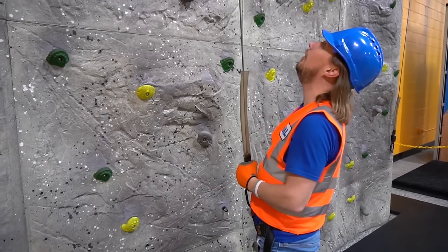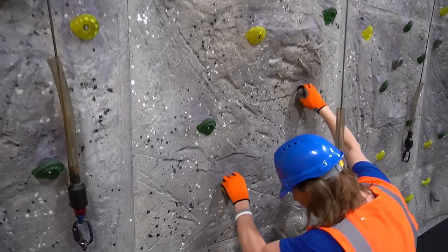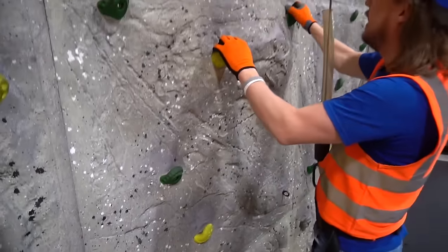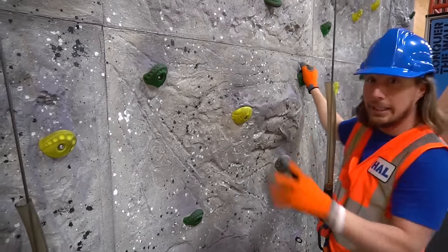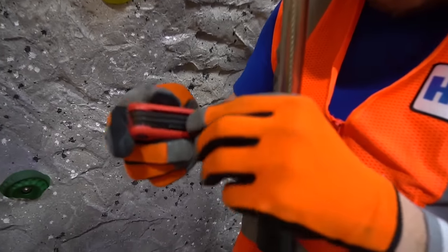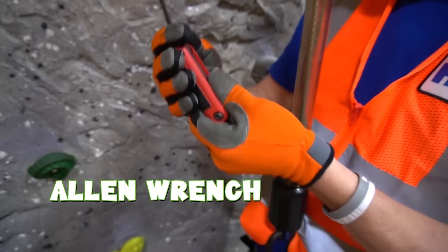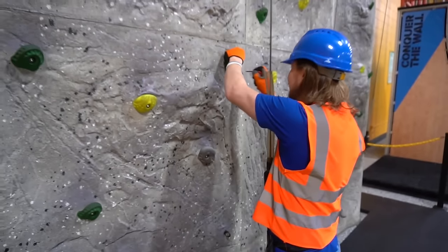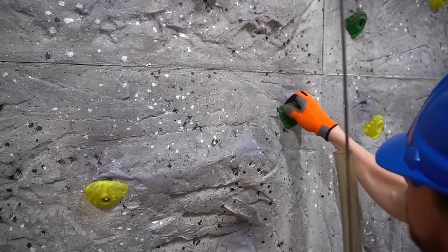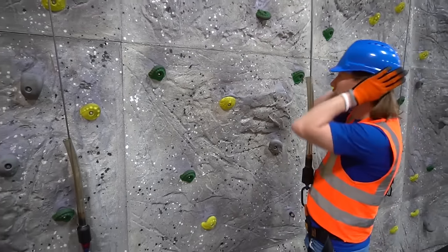All right, so now we've just gotta check all of these grips and make sure they're good. That looks pretty nice and tight. All right, well, we gotta get up there now. Oh wait, I need my tool. Check this out. This is an Allen wrench. So all we have to do is just stick them in there and tighten them just like that to make sure they're nice and secure. We don't want nobody falling off. So I'll stick that right there.